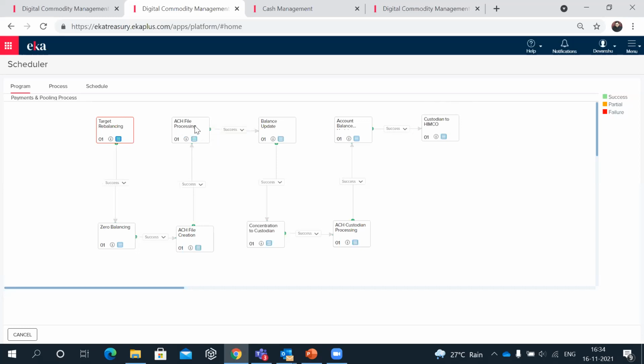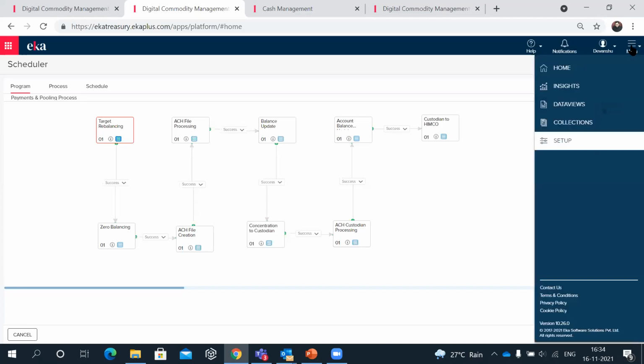If you see, a lot of payment instructions are generated in this process. So now the cash manager or the payment manager needs to get a good view of this. Once this is processed, we need to review this whole set of payment transactions. Now, how do I do that? I'm quickly going to show you next.